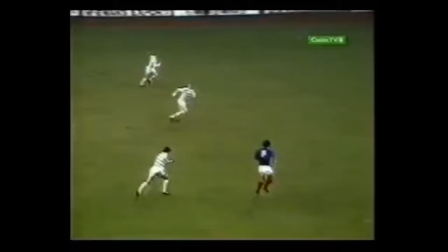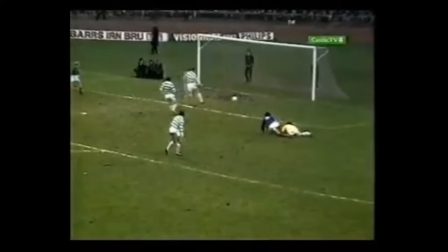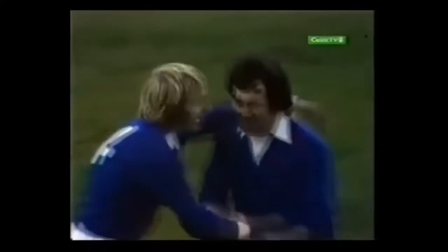This is Murray. Intercepted there, and a chance for St Johnston. Rook coming straight through inside the box, drives it in, and it is a goal for St Johnston. Beautifully taken by Jim Rook. 8 minutes gone, and a sensational start by St Johnston.